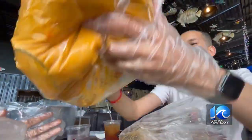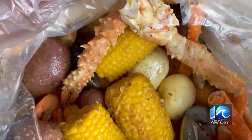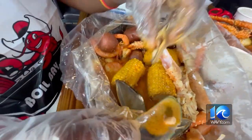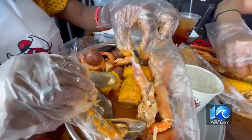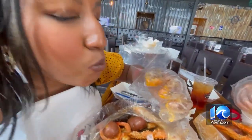We're going to get some king crab. Those are like the big ones. Some New Zealand mussels. Okay. And I think we're going to get some shrimp as well. I'm sure you're going to have shrimp. You can never go wrong with seafood, I feel like. Oh, yeah. And we're going to have the Boyle Bay sauce, which is my favorite because it's a combination of their garlic butter, lemon pepper, and their Cajun seasoning. So you ready for a little spice?